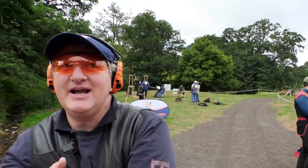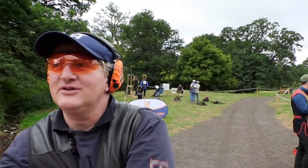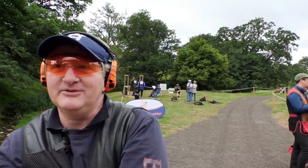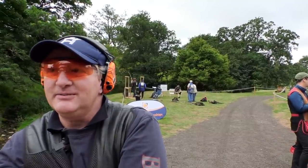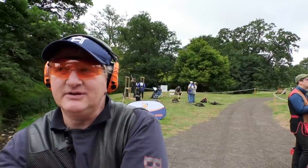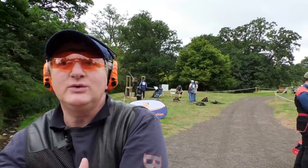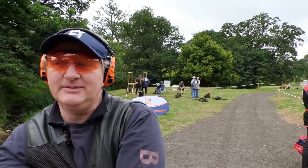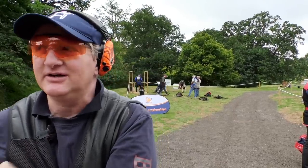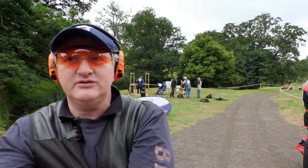And we haven't had any extreme distances, but the angles, whoever set this course up knows what they're doing, because technically it's brilliant. It's a brilliant course. And just talking to people around the course, all levels of shooters, any class, they're all enjoying it. So I think they're set up perfect so far. It may be different on the last five stands, but I doubt it.